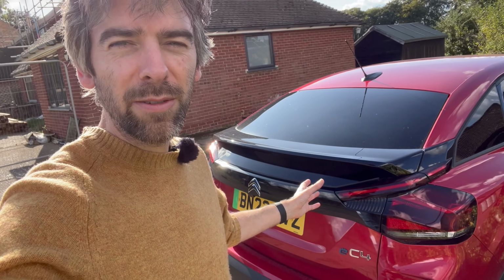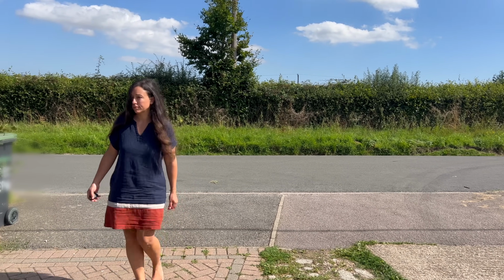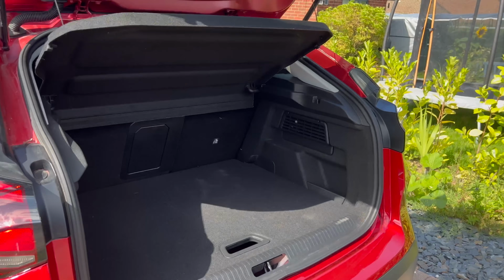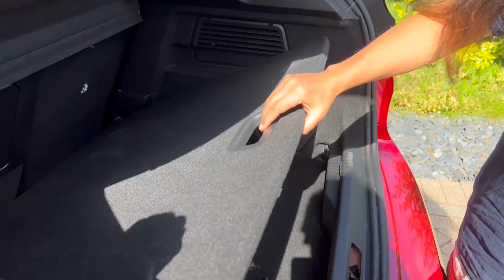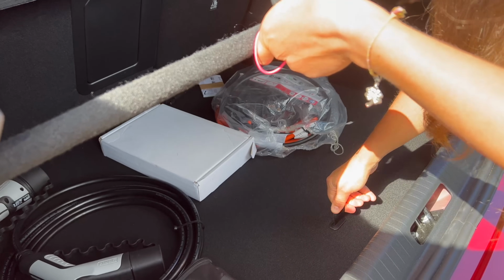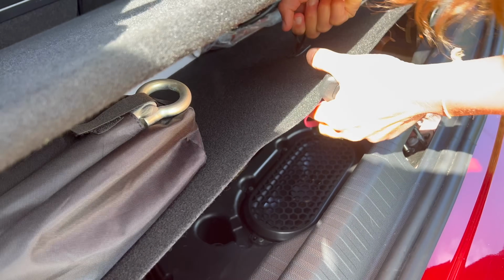Right, since I'm hanging around the boot, let's open it and see what we can fit inside. Looks nice. Nice yard. Oh, nice. I like when they're long. Oh, this is just a bullshit compartment. Yeah. But is there something under there, or is it just the wheel? Well, probably not the wheel, but a speaker, I think. And although I can't actually show you, of course, the sound system in here is really good.